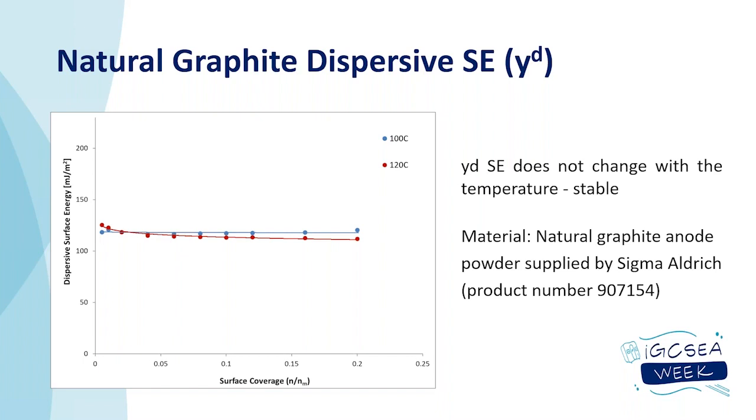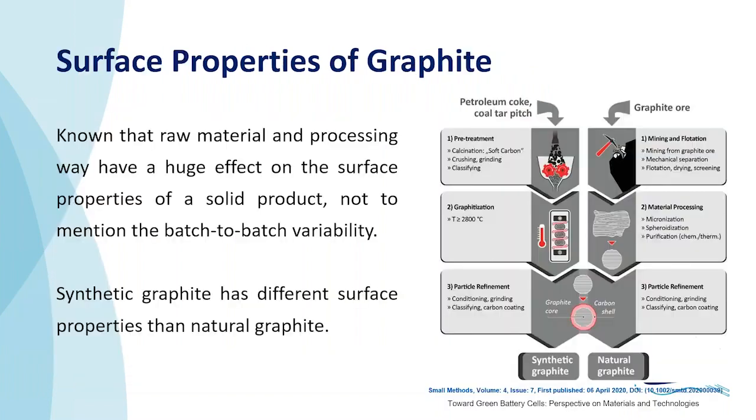There are also different types of graphite, not just natural graphite, but synthetic graphite or composite graphite. All these graphites are produced differently, and an important fact is that the raw material is different. In the case of natural graphite, the raw material is graphite ore, and in the case of synthetic graphite, the raw material is petroleum coke or coal. It's known that the raw material and the processing way of a solid have an effect on the surface properties of the final product. Unfortunately, I can't show you data on the synthetic graphite, but I can tell you that it has a completely different surface energy than the natural graphite.